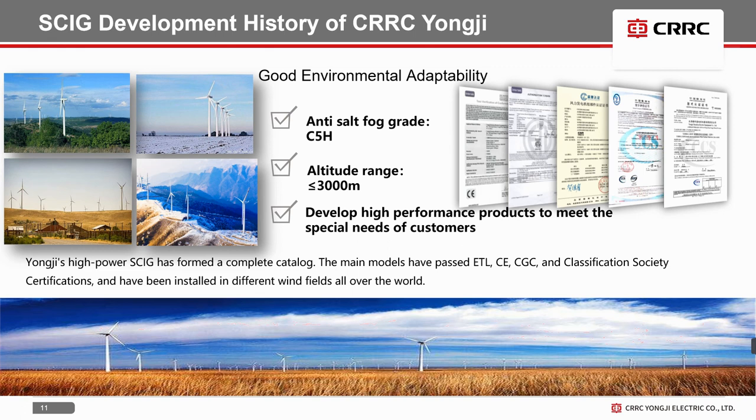This is the SCIG development history of CRRC Yongji. Yongji's high power SCIG has formed a complete catalog. The generators have passed ETL, CE, CGC, and all necessary certifications, and have been installed in different wind fields all over the world. The generators have a good environmental adaptability.